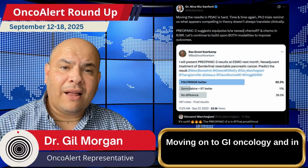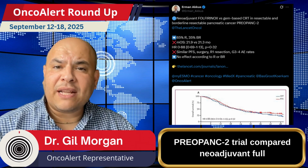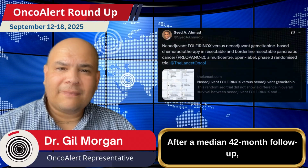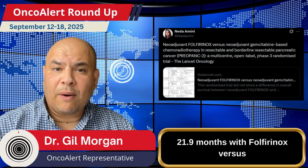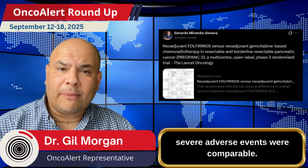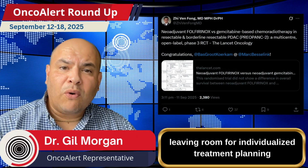Moving on to GI oncology and in pancreatic cancer, the PREOPANC-2 trial compared neoadjuvant FOLFIRINOX to gemcitabine-based chemoradiotherapy for resectable or borderline resectable disease. After a median 42-month follow-up, overall survival was similar, 21.9 months with FOLFIRINOX versus 21.3 months with chemoradiotherapy. Although toxicity profiles differed, severe adverse events were comparable. The key takeaway is that both regimens are viable options, leaving room for individualized treatment planning based on patient factors and tolerance.